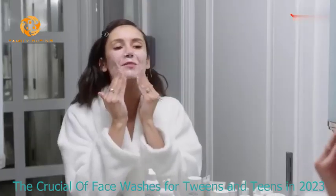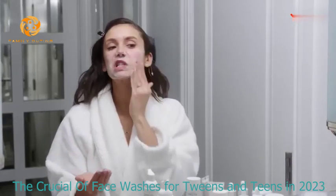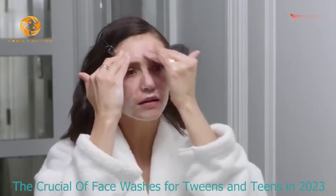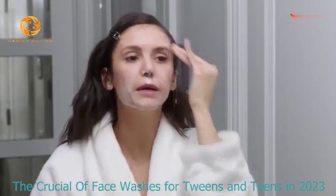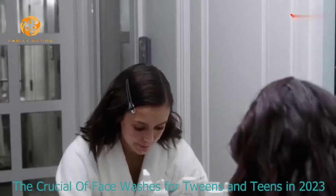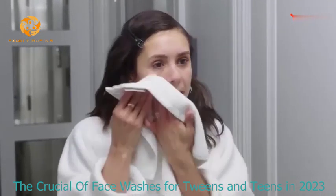The exfoliant helps really get into the pores and get rid of that dead skin. Also removes the makeup if anything's been left behind that the makeup wipes were not able to get. And then again, I use warm water to rinse. Alright. And I pat the face dry.